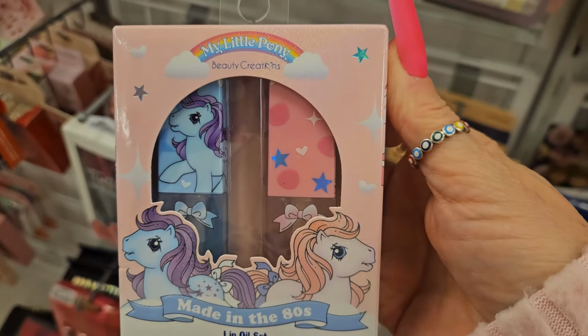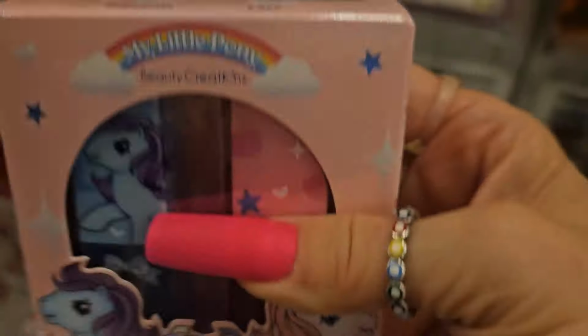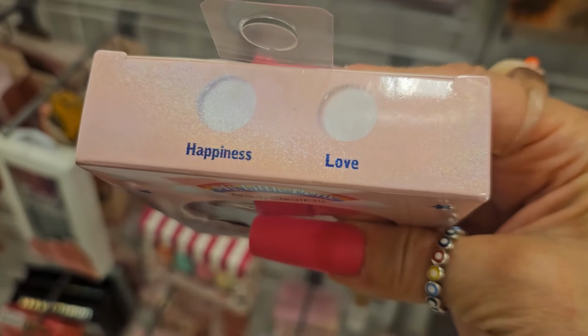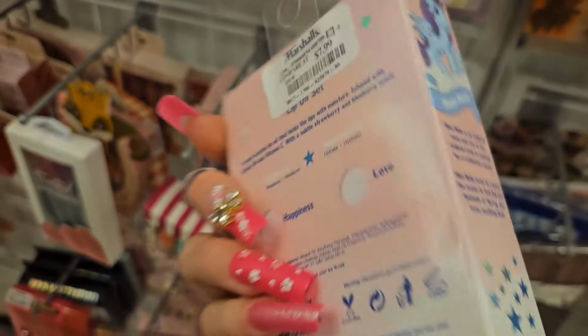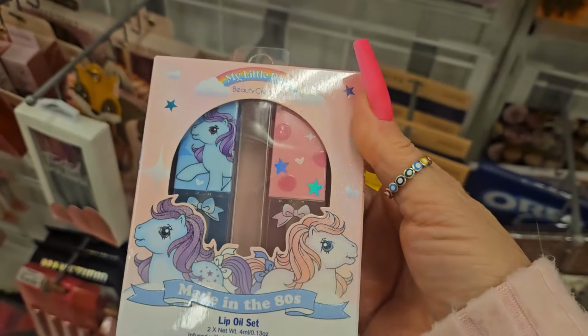From Beauty Creations as well, they have the Made in the 80s. This is a lip oil set and it has jojoba oil, happiness, and love. Love is the pink and happiness is the blue for $7.99. This is so cute. I want the pink one only.